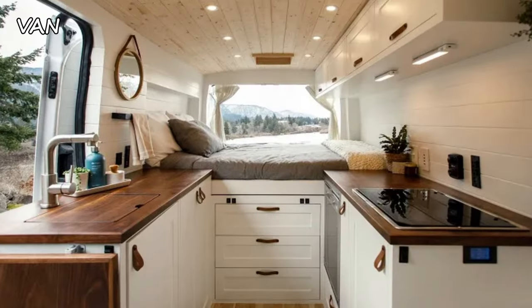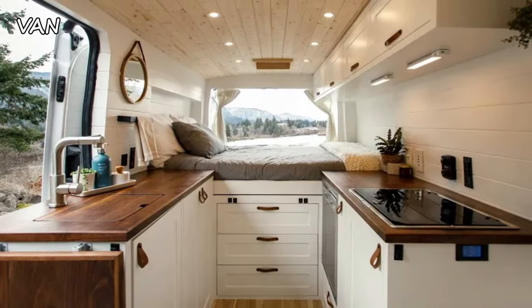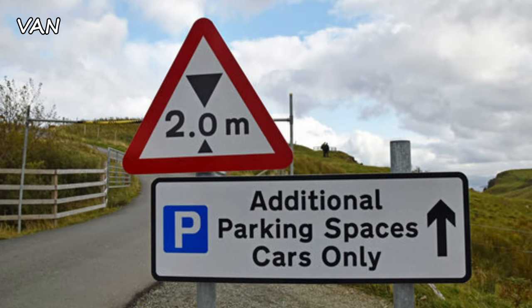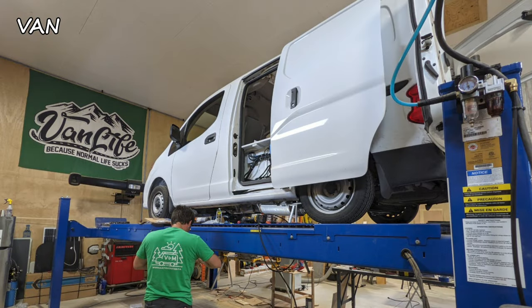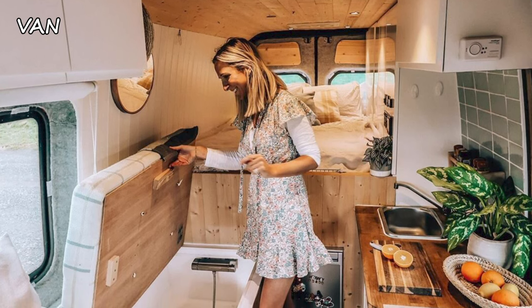Van. Pros: larger interior space, well equipped for basic living, offers more customization possibilities. Cons: higher vehicle height limits access to low clearance parking lots, road restrictions apply, and maintenance costs are significantly higher than minivans. Interior height, enabling not just sitting but also standing and moving comfortably.